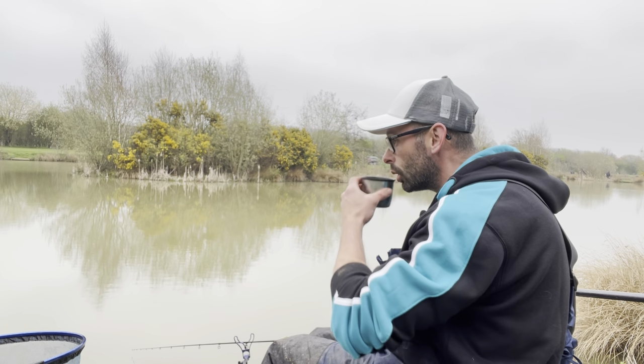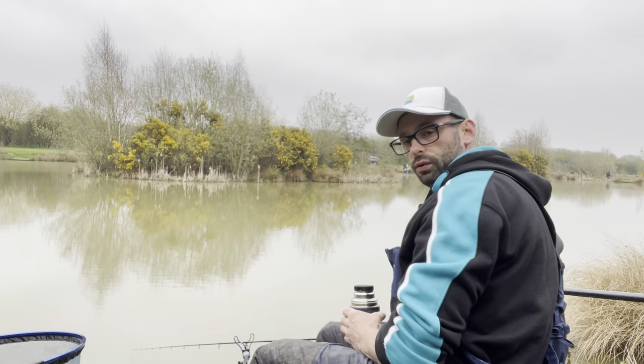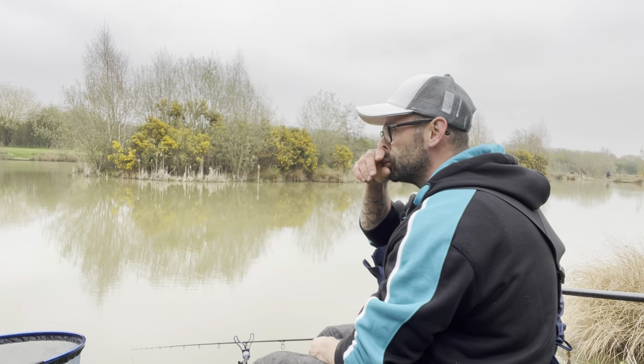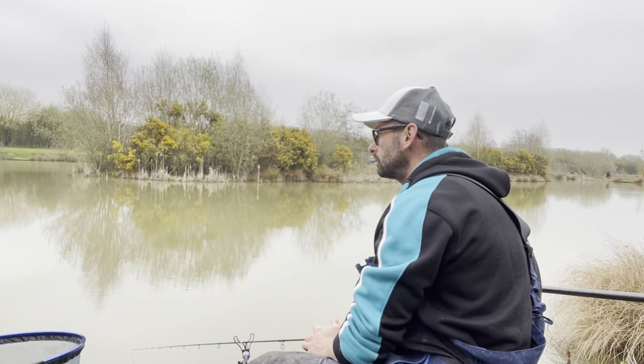Hopefully we might be able to get one or two lined up on this margin, because there's like a full bay down to my left with no one fishing.